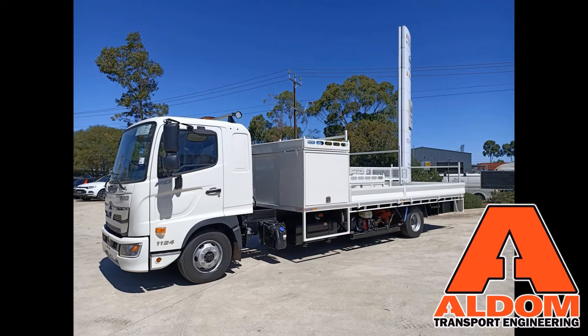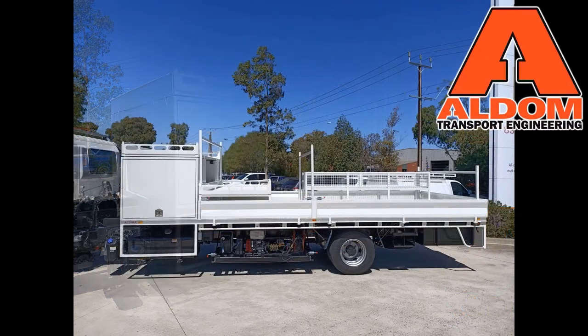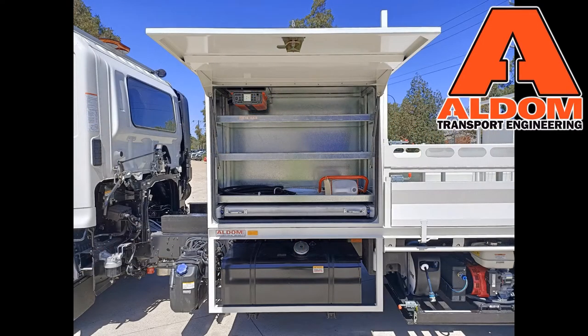If you have a specific load rack or toolbox application, talk to our friendly sales team, or check out our many designs at aldom.com.au. Look under products, then trays, and you can find an impressive array of our many designs.